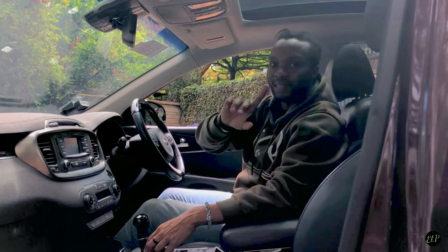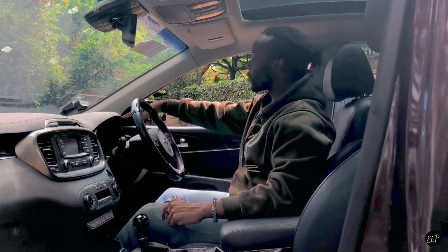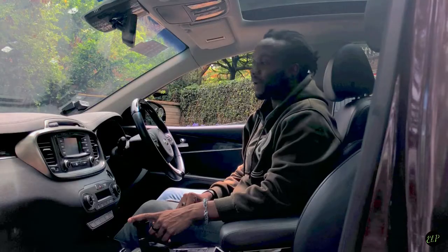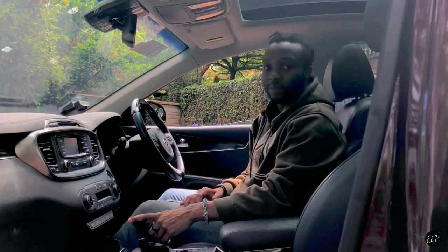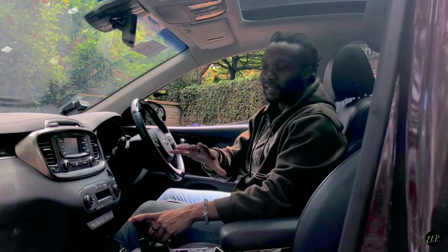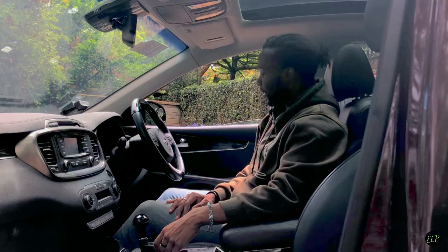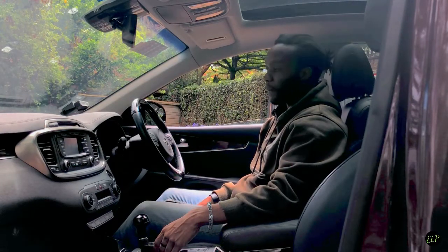Oh, one last thing is that this trim actually here goes all the way around from the dashboard and back to the other side, which is a nice attention to detail. If you have OCD, you won't have any OCD in this car. Everything has been set right and it feels all nice and premium. So yeah, let me open the bonnet and let's see what's packing at the front.